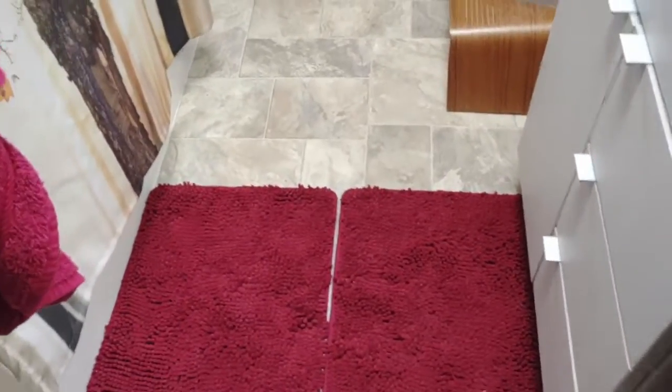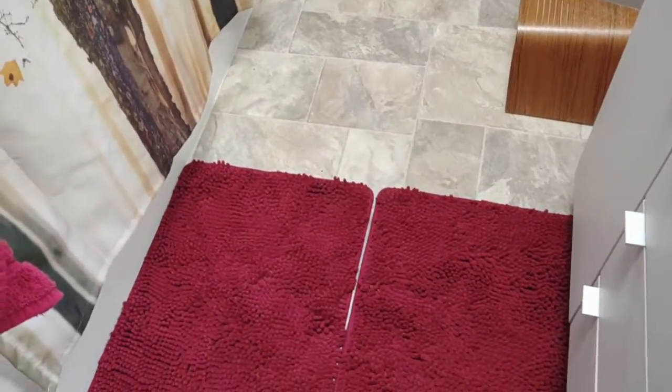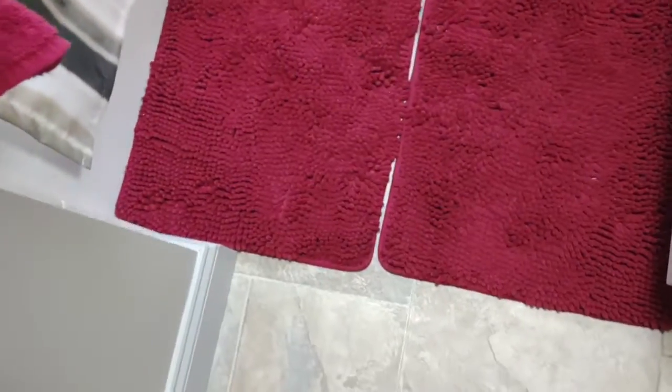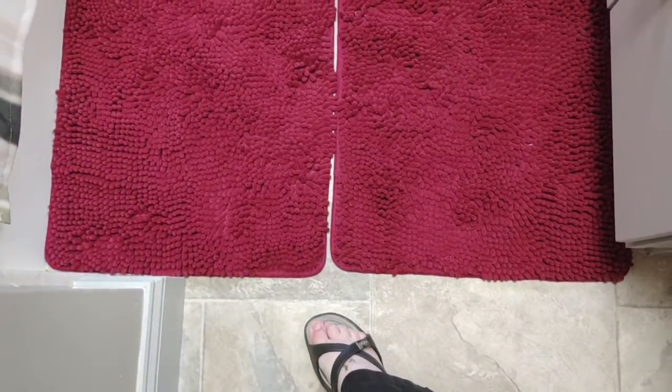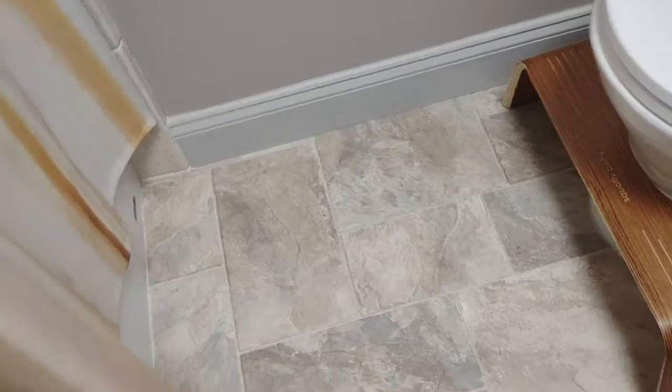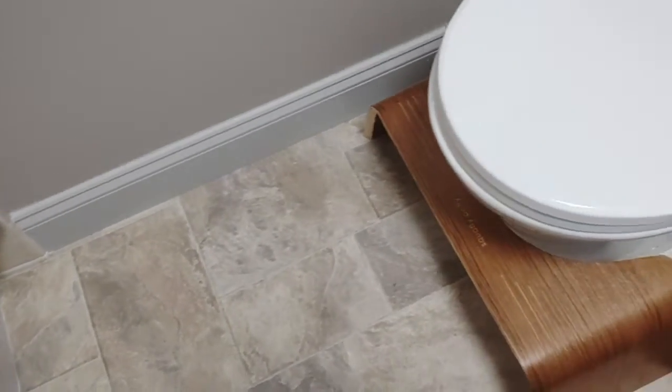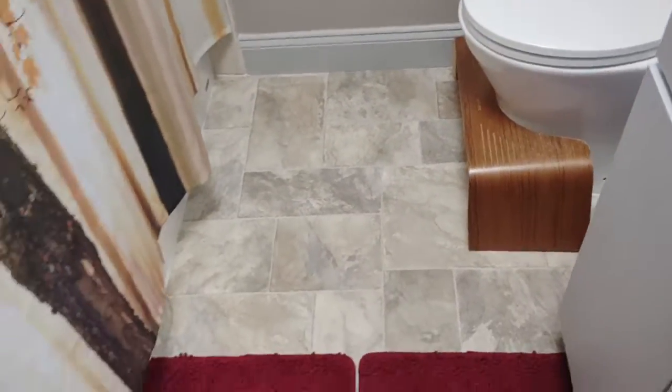One of the things that I found out after the fact, after everything was done, is that the heating element is probably about from here to about right here. I know it's about halfway where the toilet is, because one foot will stay warm and the other foot stays cold in the wintertime.